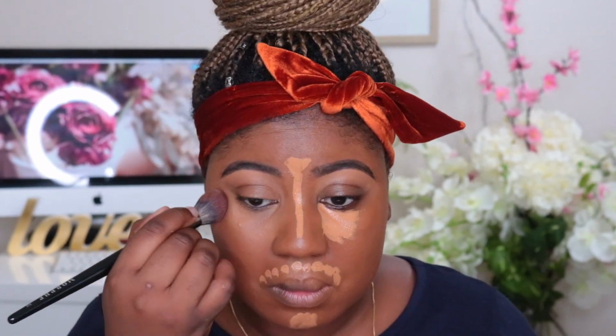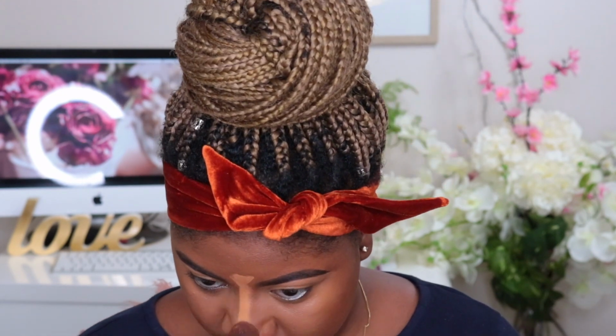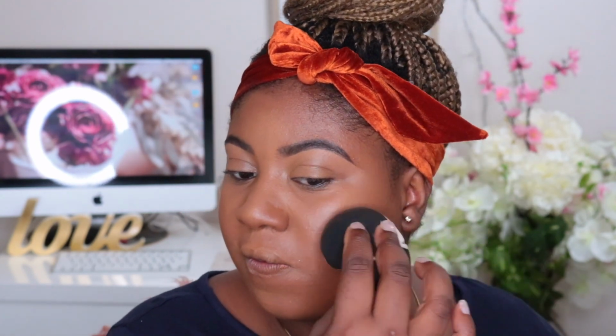Morphe E38, I'm gonna start blending this out. Blends out pretty nice. Okay, it's definitely quick drying, so that's just working in sections. Just going over with a sponge to perfect.